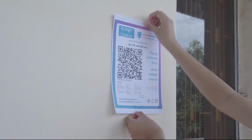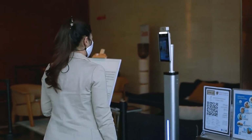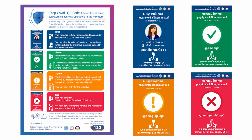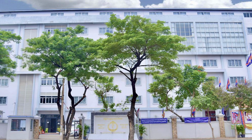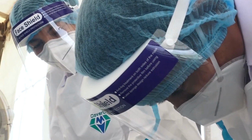Well, business owners can use the result of the scanning to check the status of people entering their locations based on 4 colors displayed on the screen after scanning: blue, green, yellow, and red, representing fully vaccinated, normal, suspicious, and infected status of the individual entering the establishment, respectively. The color display on the screen is the result of real-time linkage data from the Ministry of Health and Quarantine Centers nationwide that truly represents how someone is related to the COVID-19 cases.